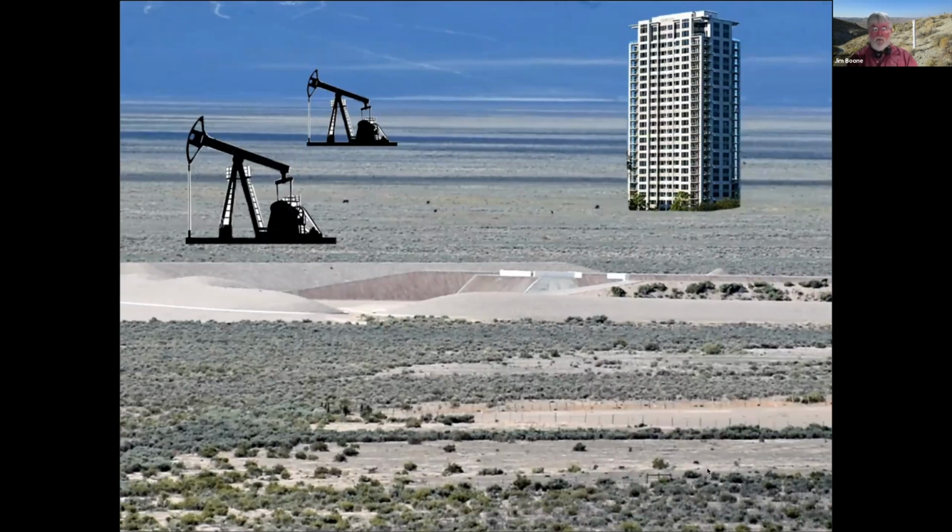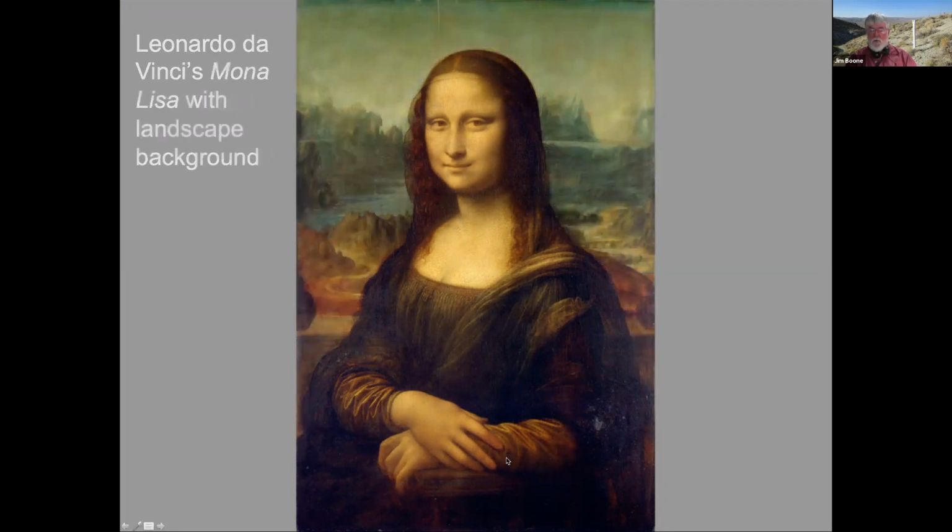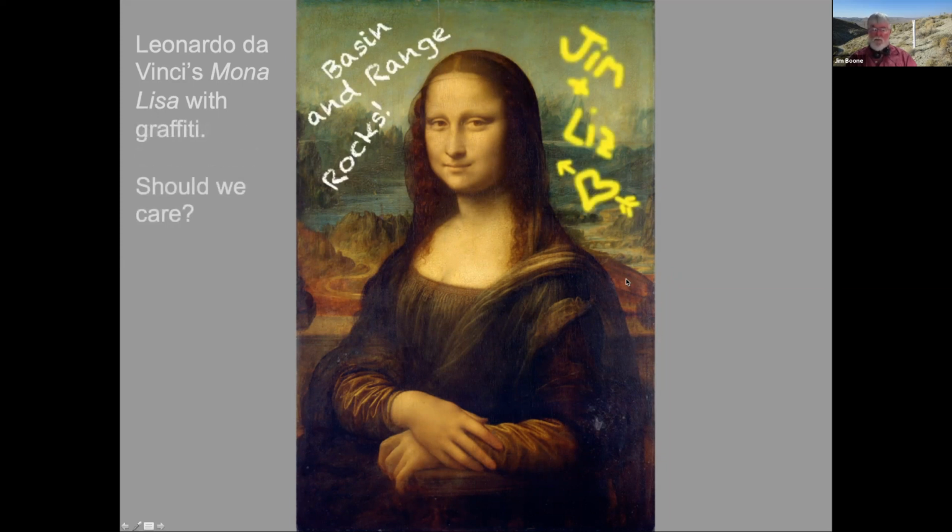But Michael Heiser would say, think of it this way. Here we have an image of Mona Lisa, pretty lady with a quirky smile. Who knows what's the background of Mona Lisa? Is anybody? Well, how about this? It's a landscape. It has natural features, cliffs and mountains and a lake, and has man-made features. There's a winding road, and over on her other shoulder is a bridge across the river. Interesting, it has basins and ranges.